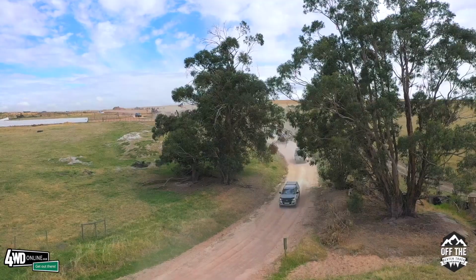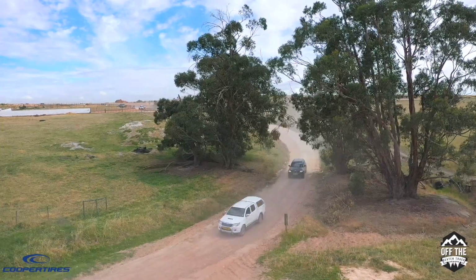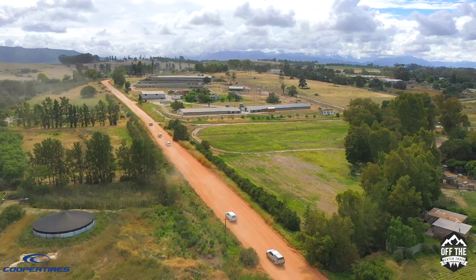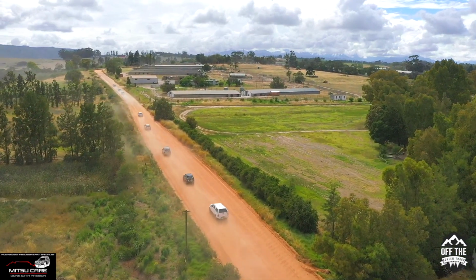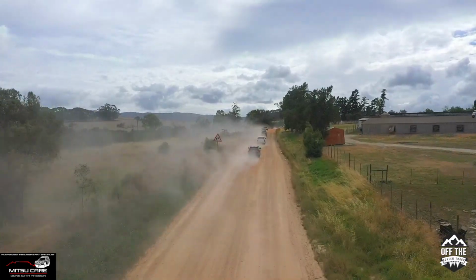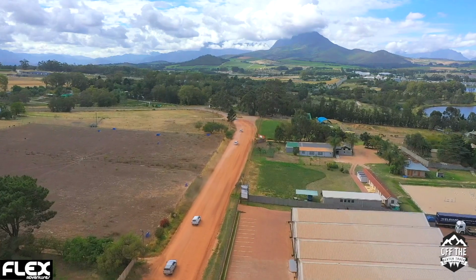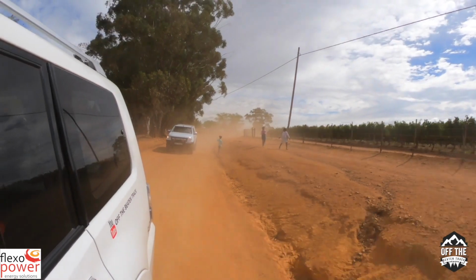It was amazing to see how many vehicles came out, all of us sharing the same passion of the outdoors. The scenery driving through the back roads of Paarl is just breathtaking, as you're driving with farms on both sides of you, and you see the little farm kids playing around. You see the crops for miles and miles and miles.